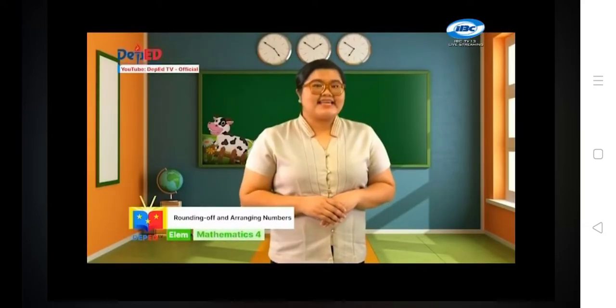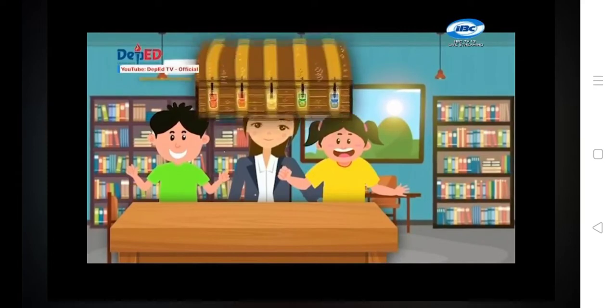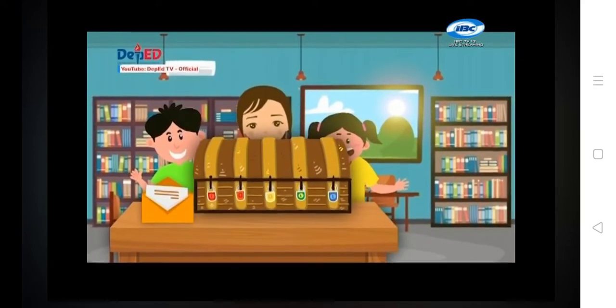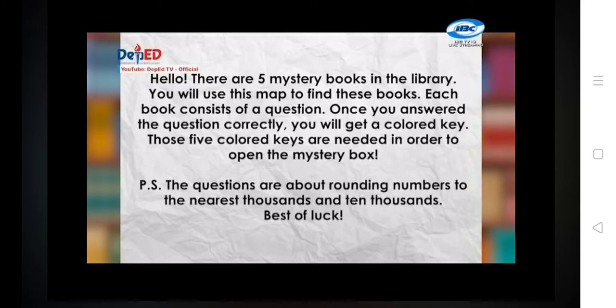Math Galing! It seems that you have mastered our previous lesson. To Teacher Marian, Anna, Tonyo, and Math Bali buddies. Hello! There are 5 mystery books in the library. You will use this map to find these books. Each book consists of a question. Once you answer the question correctly, you will get a colored key. Those 5 colored keys are needed in order to open the mystery box. P.S. The questions are about rounding numbers to the nearest thousands and ten thousands. Best of luck!